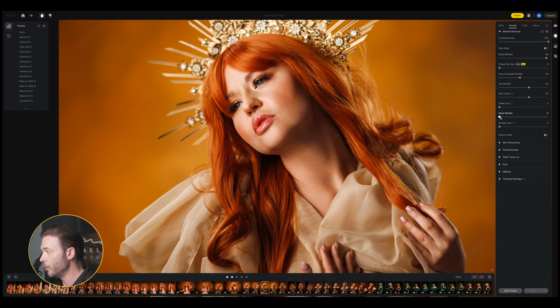Now, neck wrinkles. If you've ever had a client where you're posing them from behind like this, and you turn their face, it's not uncommon to get some wrinkles in the neck. This neck wrinkles slider right here will generally reduce that. Now, we don't have those here. We'll see if we can find them in another image.